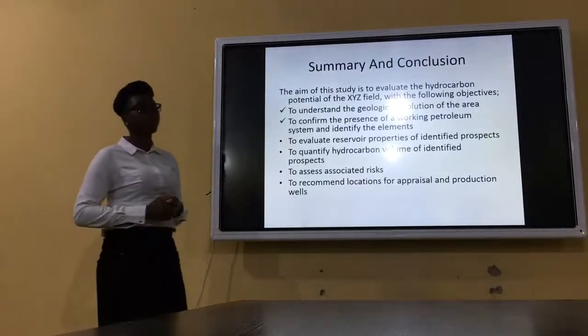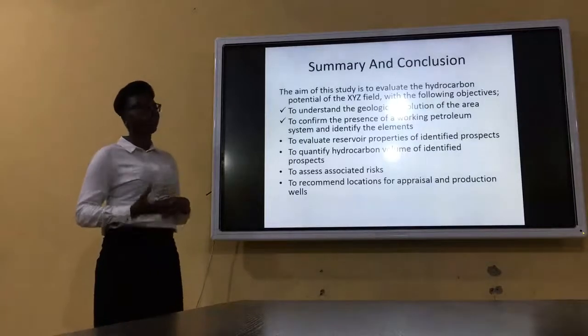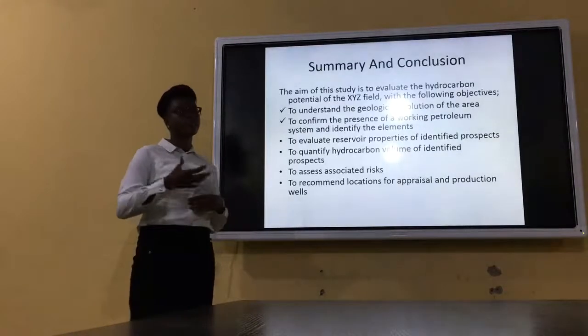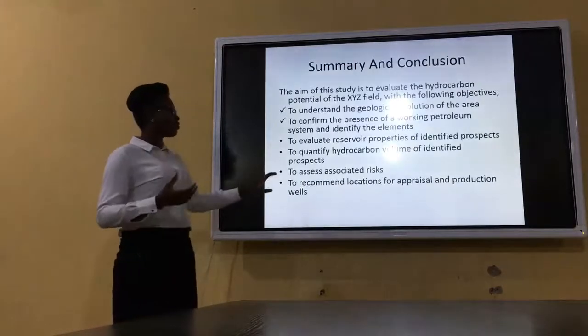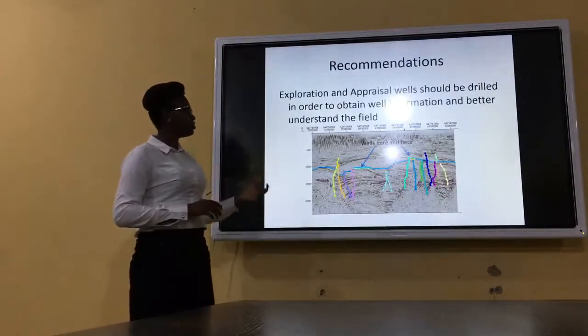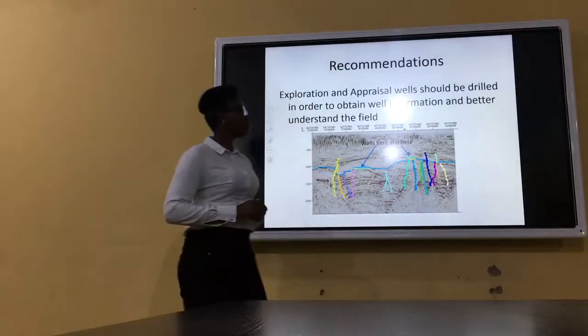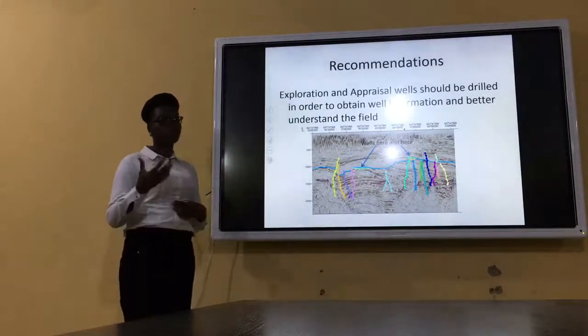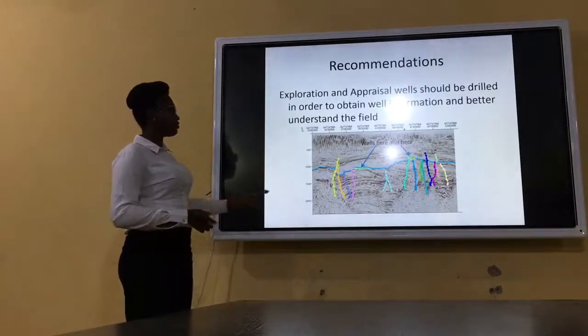So in summary, we were able to understand the geological evolution of the area, and we confirmed the presence of a working petroleum system. We recommend that wells be drilled at this location and this location in order to obtain well information that will give a better understanding of the field.